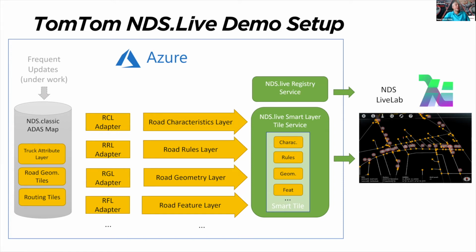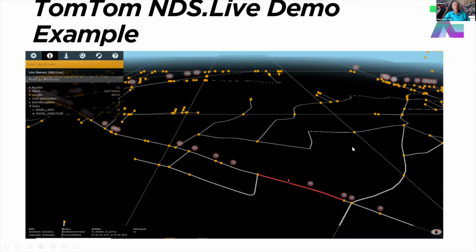And I would like to give you a very quick demo so that you see that it's not difficult to start with NDS Live and that you can quickly set up something by yourself. For that, I'm going to share my screen.